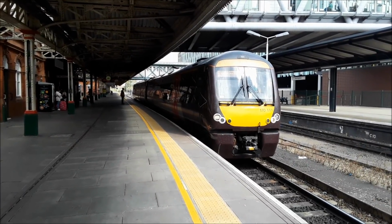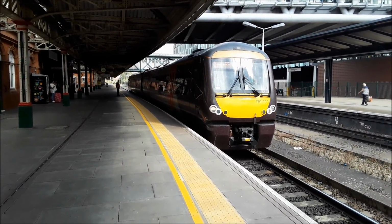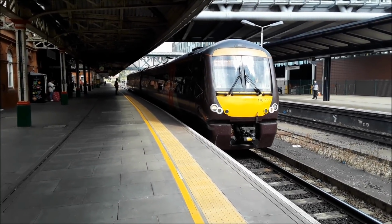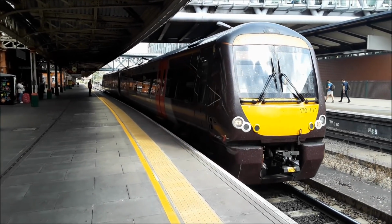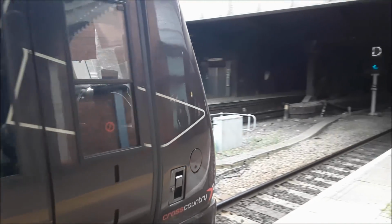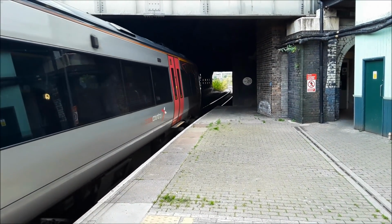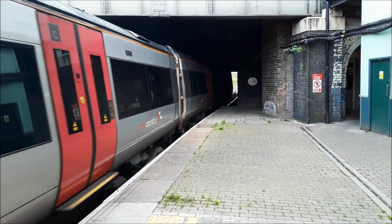Okay, our registered partner will be 170-111 with the 1541 cross-country service to Birmingham New Street. With the old change of the headlights there. Plenty of seat reservations on board.